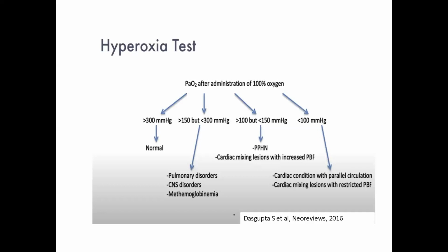So the hyperoxic test: you give the baby 100% oxygen for 10-15 minutes, and you measure the arterial oxygen, or you can look at the saturation, or do PaO2. The normal oxygen is around 80, correct? So that's average, 60 to 80, we said normal, the PaO2. If you give 100% oxygen, you expect it to go above 300. So that's normal. Just to remember easily, if it's normal, it should improve immediately to more than 300.